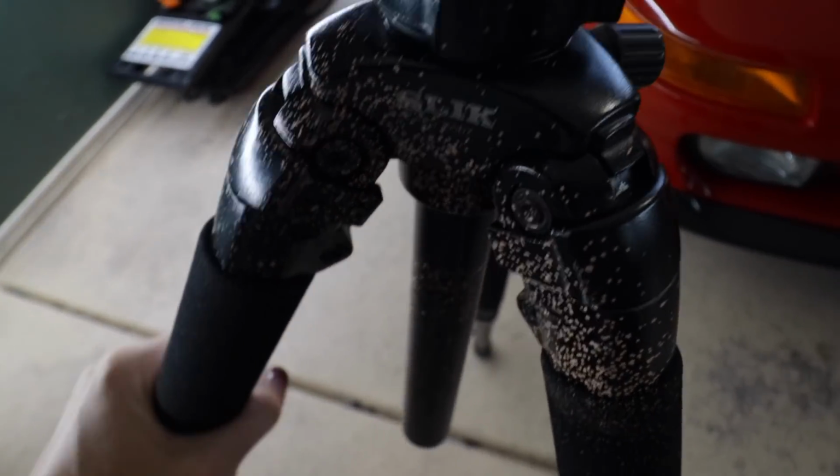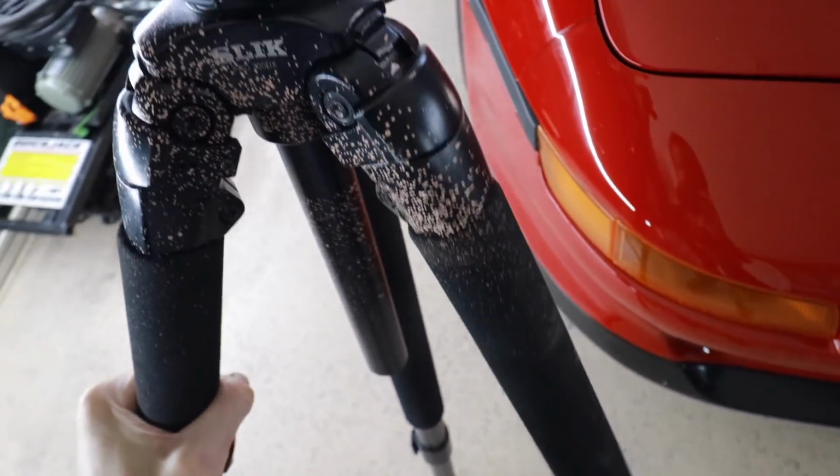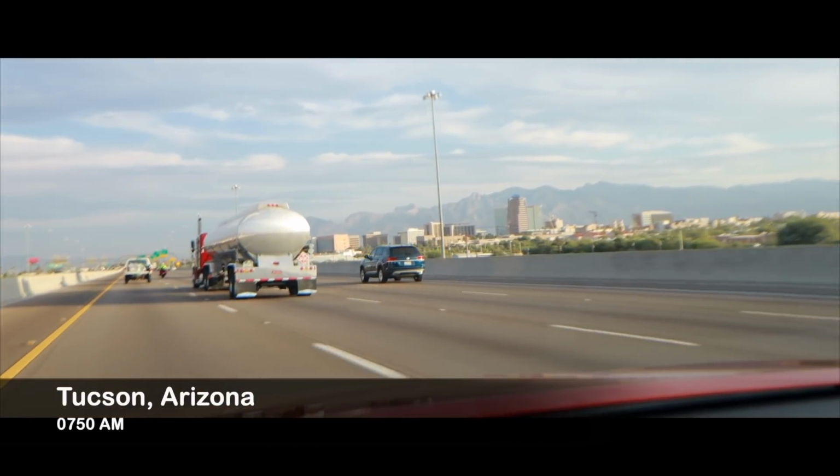I got cerium oxide all over my tripod from doing the windshield on the MR2. TRD Camry, get it. Dude, I cannot wait to do the review of this car. This thing's kind of a beast on corners. Anyway, I am headed up to Phoenix right now-ish, kinda, to Bondurant racetrack, because I'm gonna be driving the new Supra on the racetrack.